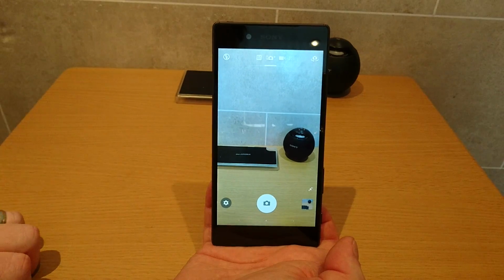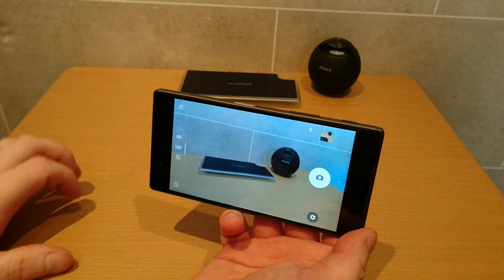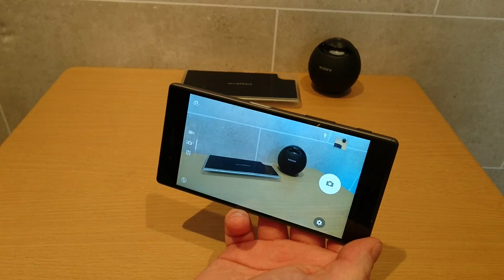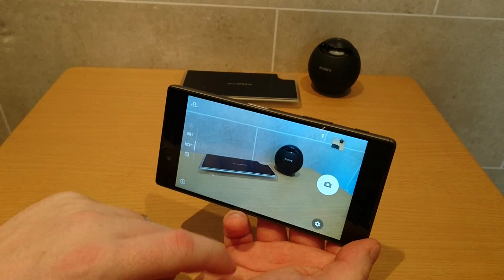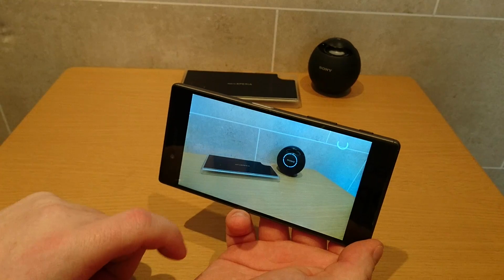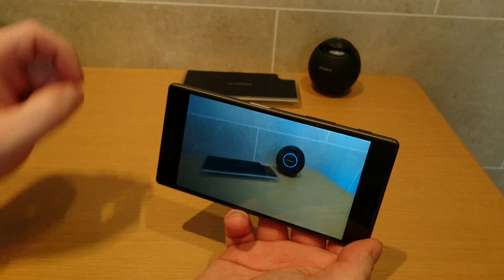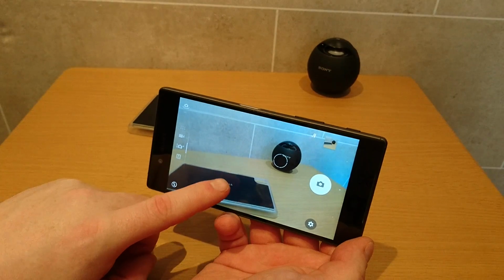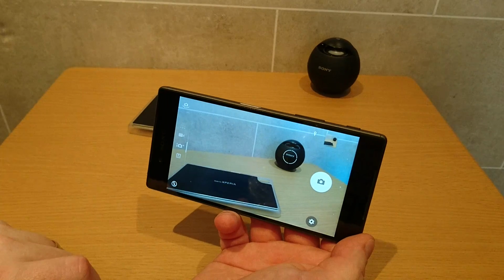It's nice and straightforward, easy layout, and the dot to take shots. The autofocus is very quick. It uses hybrid autofocus and can focus in 0.03 of a second, according to Sony, which I can show you right now. And you can see how quickly it can focus and capture. If I bring something with a bit more depth, there's not a problem at all.